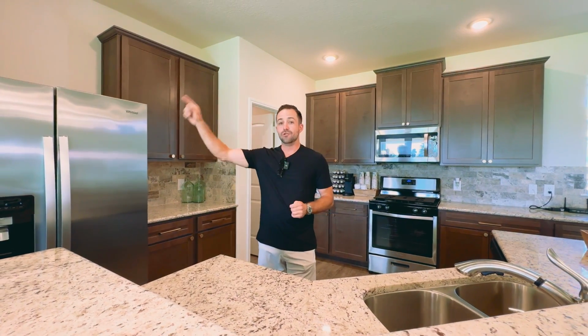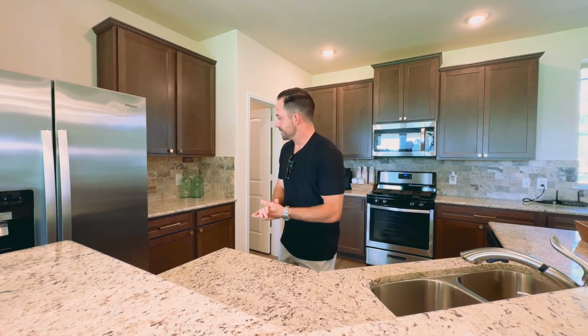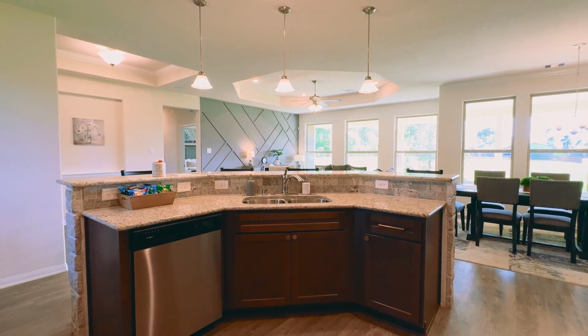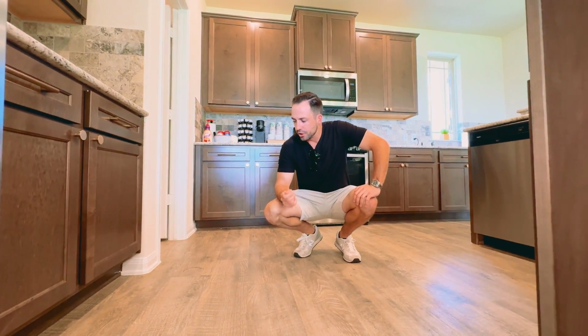And they're actually building a new model. So depending on when you watch this, they might even have the new model homes opened. So pretty standard features that you're gonna see in the model are gonna come in the home. So that's what I like about their model home. It is very realistic. You've got this nice luxury vinyl plank flooring. It's got a really real wood look to it, which I like.